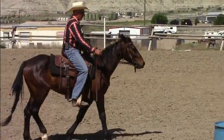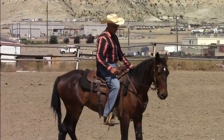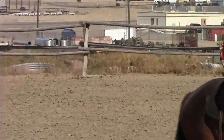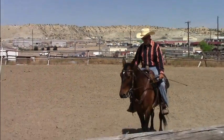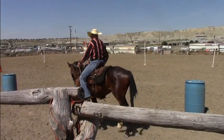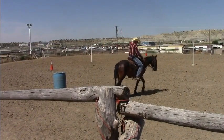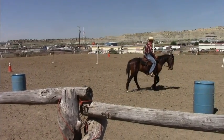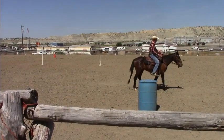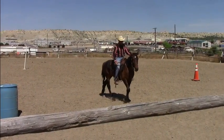Just in the last couple of days, I've started picking up on his face, at least the beginnings of what we call collection. He's a little nervous right now because of that camera, but he's doing it, and it's got a long way to go. There we go. The other thing I've been working on just in the last couple of days is the beginnings of a side pass, and I emphasize beginnings because it's not very good.